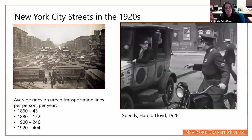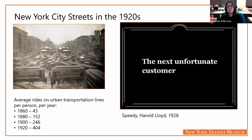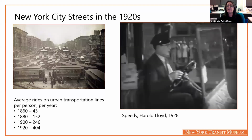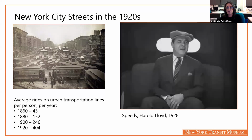Above the streets were elevated train lines providing transit to millions daily. Not only had the population of New York increased dramatically, but also riding habits, as you can see on the slide. But conditions for riders were getting worse as congestion increased, while expansion of services just took so long.